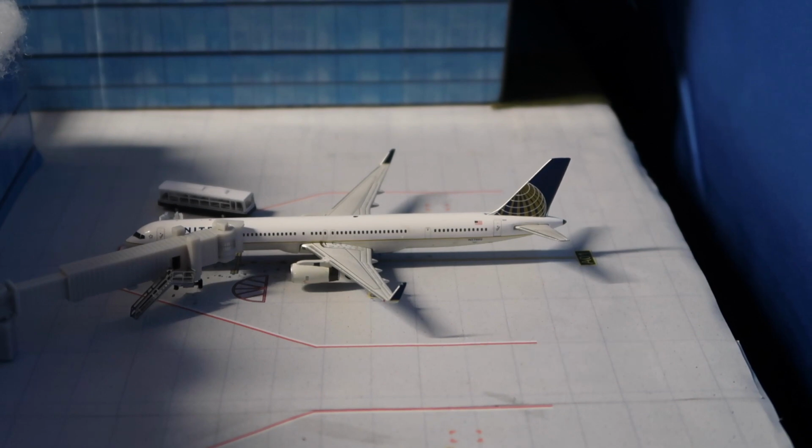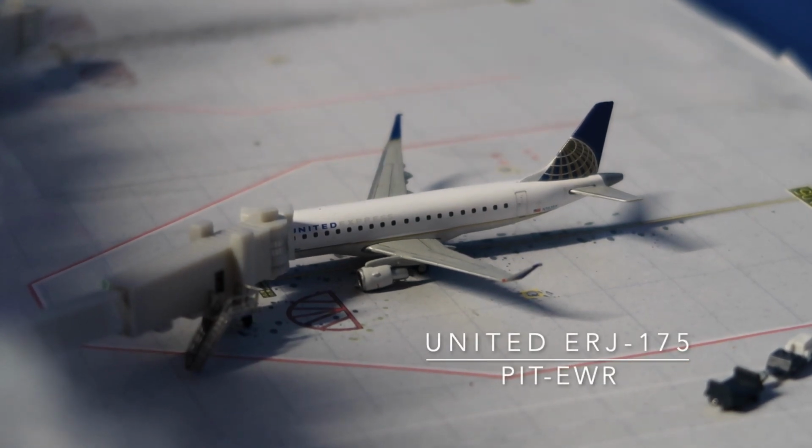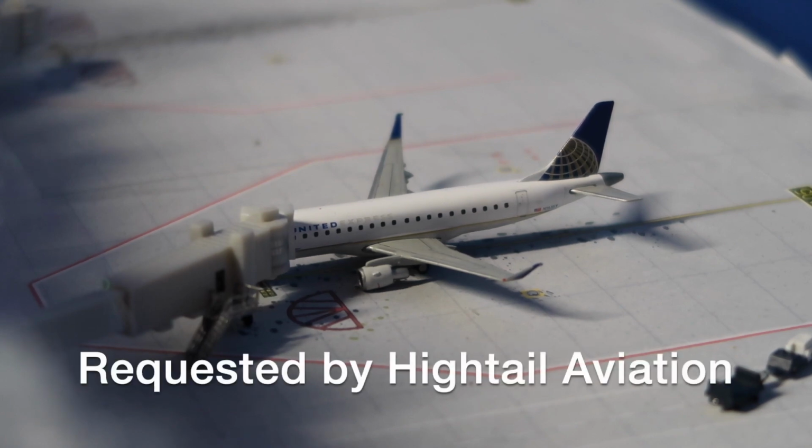And this is kind of a weird shot here because you have the shadows and it's kind of just an awkward angle, but anyways. Next is a United ERJ-175 about to load bags with the car pulling up, as you can see. And this is heading out to Newark Liberty International Airport, and this is requested by Hightail Aviation, who also had another route in this airport update.